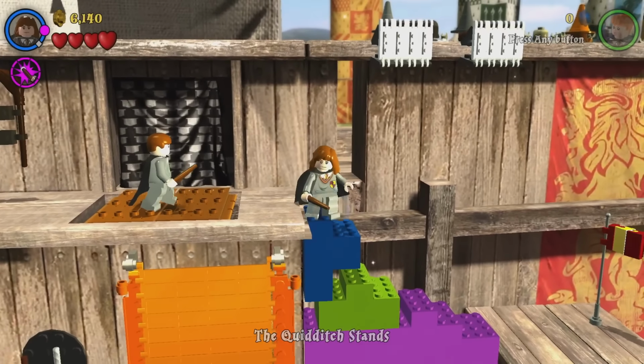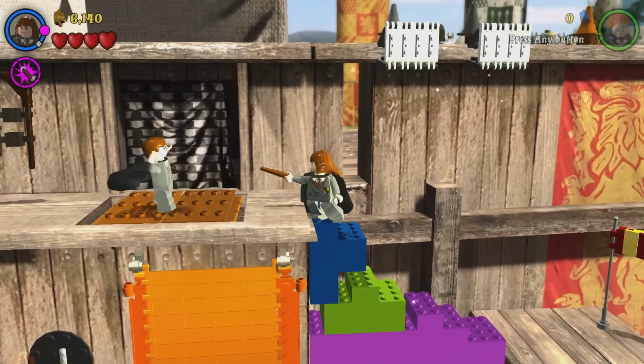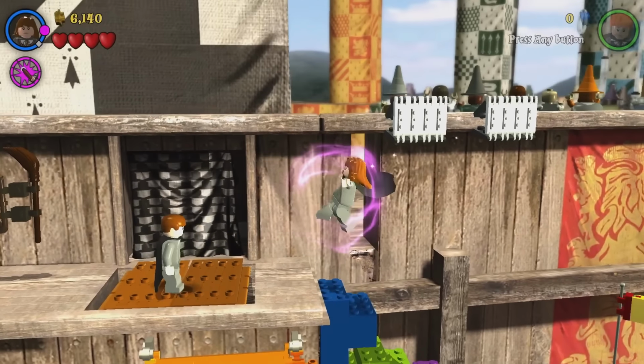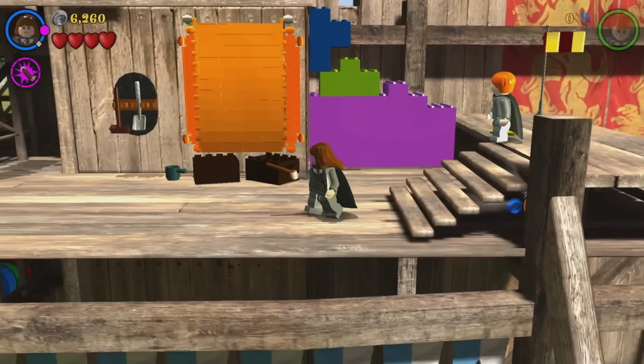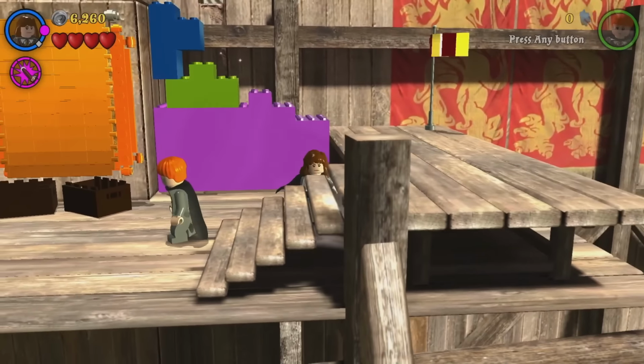Bro, are you trying to push me off over here? Is that what you're trying to do, bro? Bro, I'll get you, okay? Okay. Why am I getting pushed? That's so strange. Wait, I see something down there. Oh, it looks like it's just money, right?